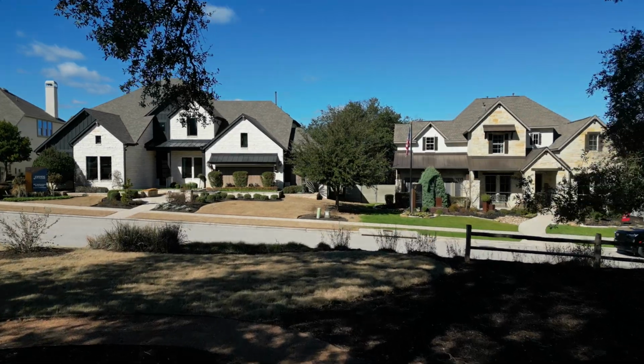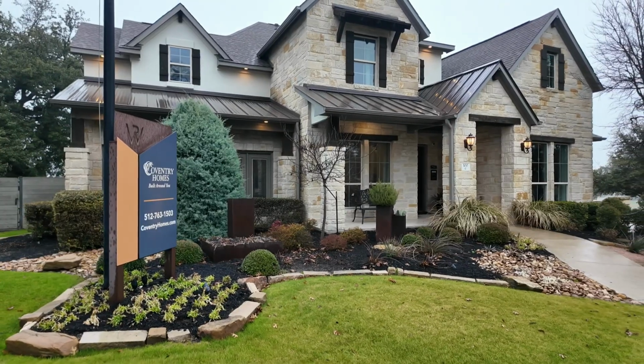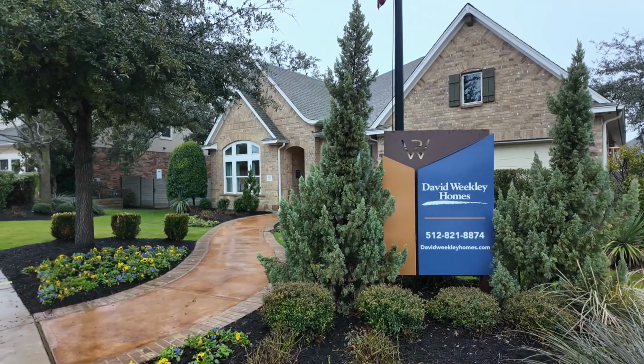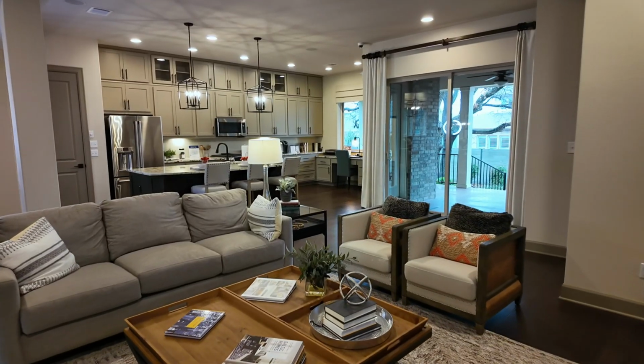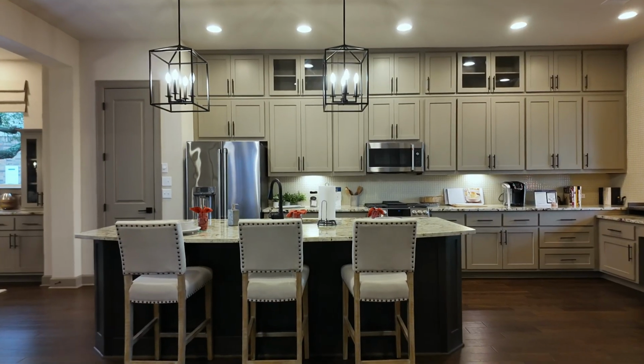Wolf Ranch Hilltop features three builders, David Weekley, Drees, and Coventry Homes. David Weekley started building homes in 1976 in Houston, Texas, and as a company, they want to make a positive impact in the lives of everyone they touch and in all the communities in which they build.